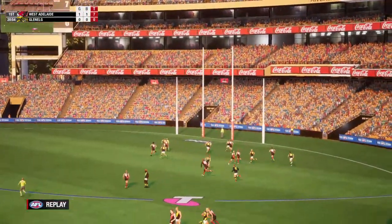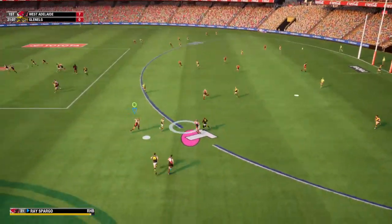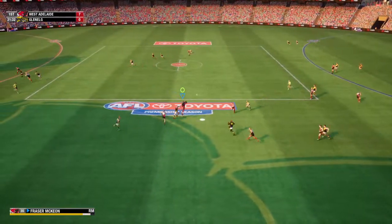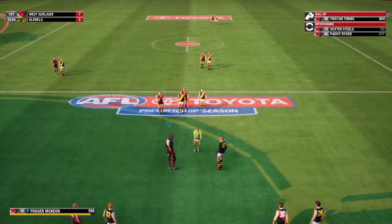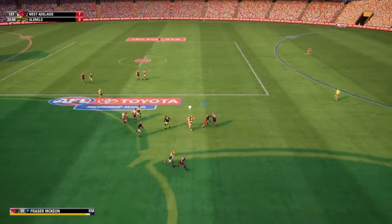Left foot, good effort. Kicks it out. Good mark by Joshua Grace on the chest. McLaren would have been his next option. Goes dangerously to McKean, who hit it to McLaren anyway. And the ball is just spilling loose out of the packs. McKean whacks it.